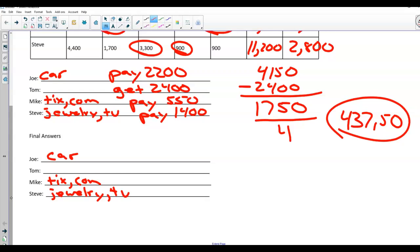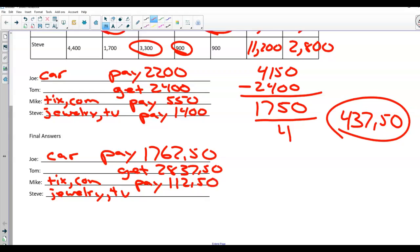We subtract the surplus from the payment. So now they pay $1,762.50. Tom is going to get an additional amount of money. He's going to get $2,837.50. Mike is going to now have to only pay $112.50. And finally, Steve pays $962.50.